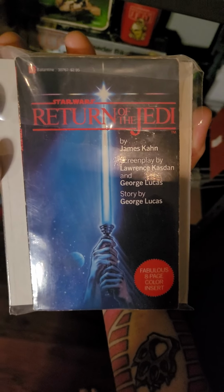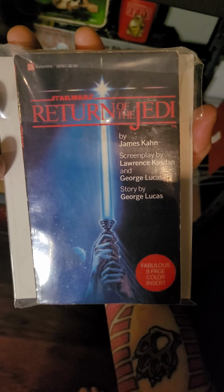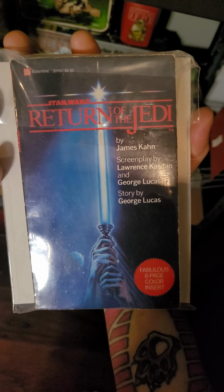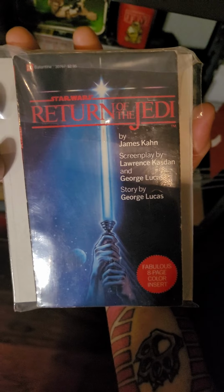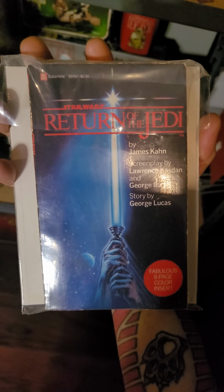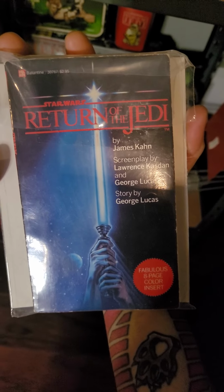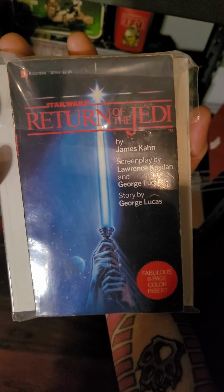So this is a big film for me, one of my favorites, and so the toys that came with it are also some of my favorites from the vintage original Star Wars line. So today we're going to take a quick look at one of the coolest scenes in the movie, especially as a kid, which was Jabba the Hutt's palace and his entourage.